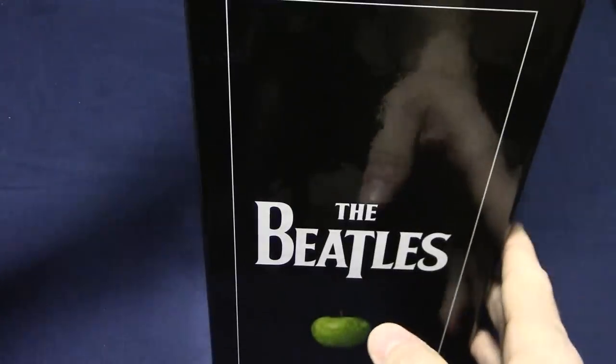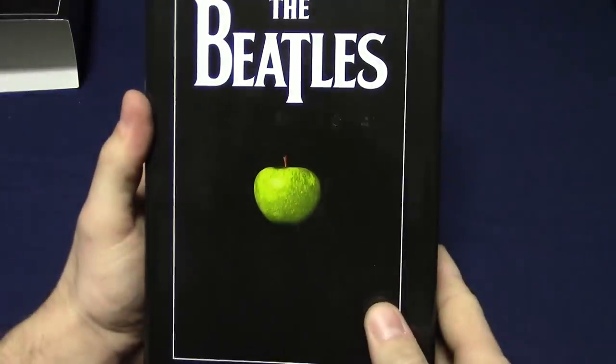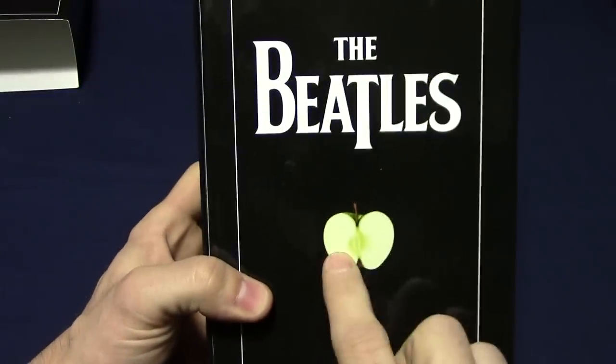It comes with this nice slip case. Here's the front. And the back has the cut apple.